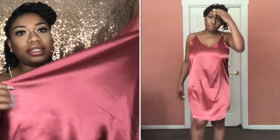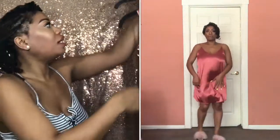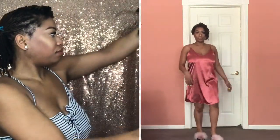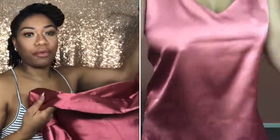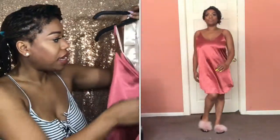The theme for this try-on haul was definitely dresses. I stay at home a lot, so I thought I would get myself some comfortable pieces to hang out in the house in. So the first piece is this silk nightie or dress. It's obviously something comfortable to wear in the house. A lot of girls are wearing these now with the fuzzy slides, and they even wear them out to nightclubs.